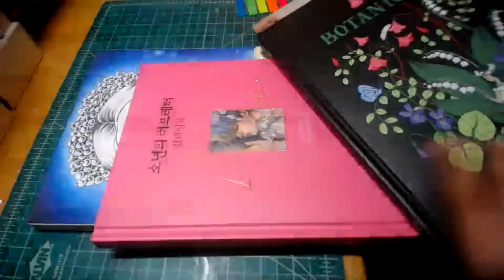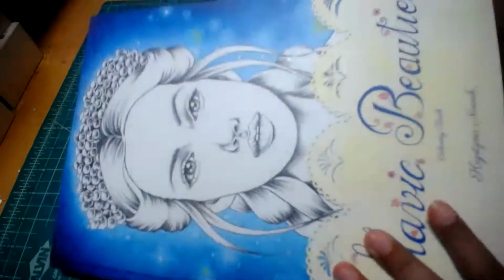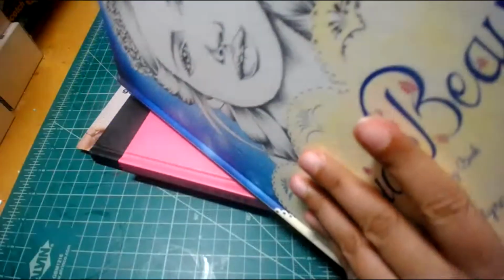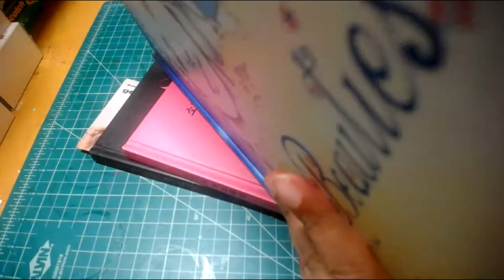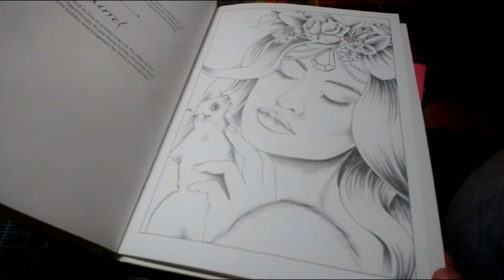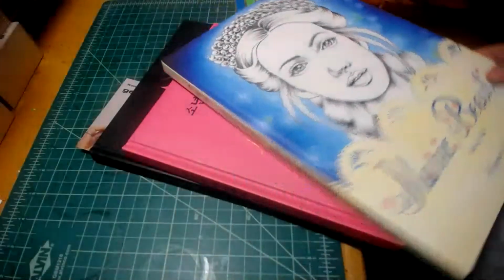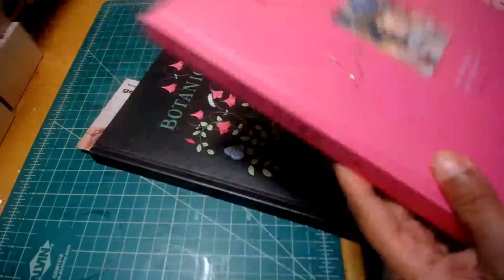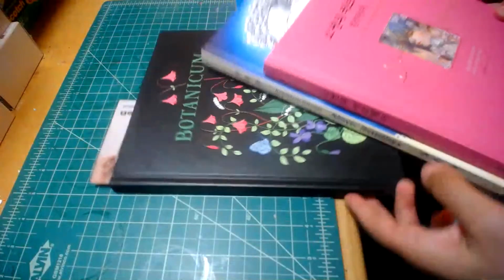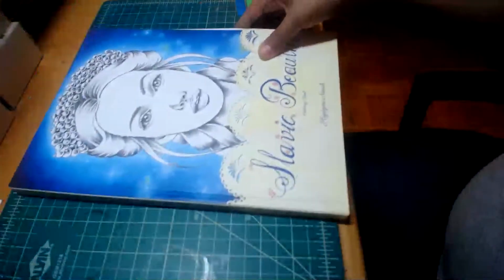Yes, we have a Maria Trolle book on the horizon. Or we can choose this lovely beauty from Slavic Beauties with the squirrel girl. So I see we have 5 people. She wants the bunny. Come on, other people in the chat. I always do one picture in Slavic Beauties.